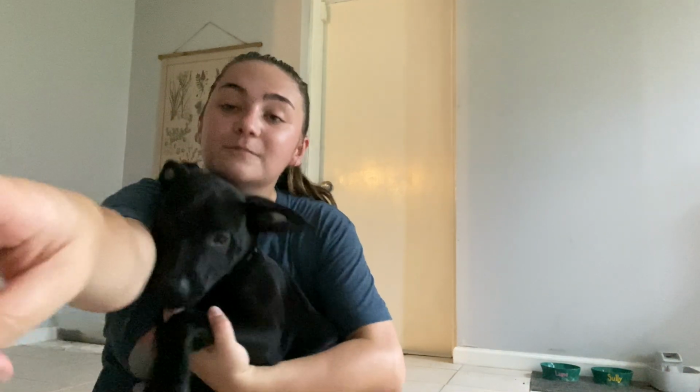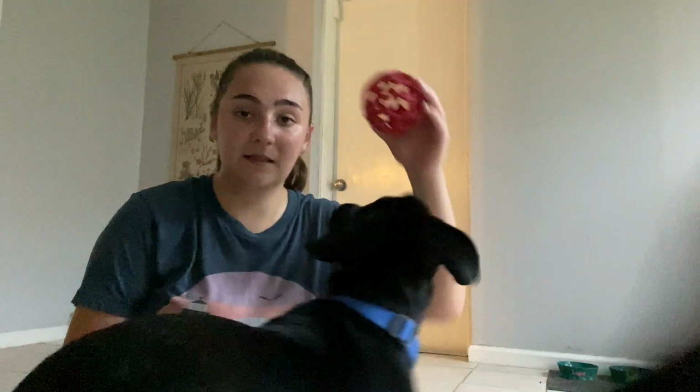Today we got a puppy. Hey, say hi. So we got a 5-month-old black lab. He was born on January 11th. Today is June 11th. Today on Facebook Marketplace, some lady posted that it was urgent. She had to get rid of him because her situation changed and she could no longer have 3 dogs. He's already so smart. He knows sit and shake.